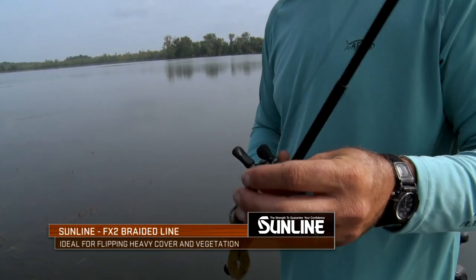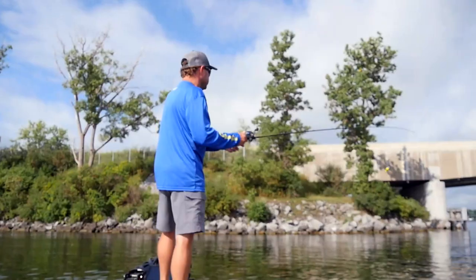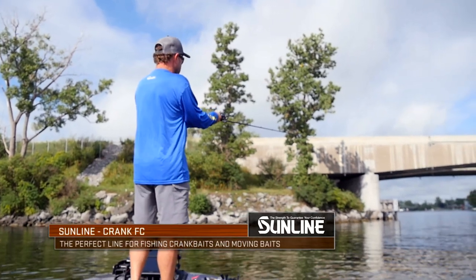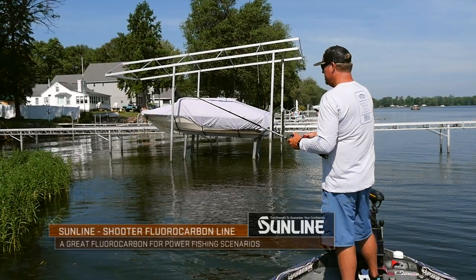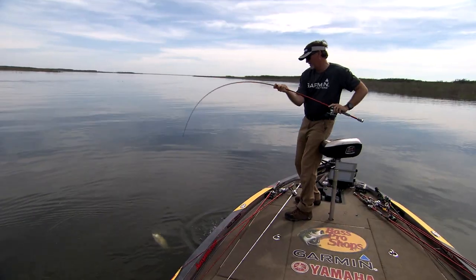FX2, 60-pound test. I mean, when it comes to throwing crankbaits, jerkbaits, vibrating jigs, spinner baits, I mean, just all of those reaction baits, anything that I'm gonna chunk out there and wind in, FC crank is the line that I like to use. You know, being a power fisherman at heart, one of my favorite lines to use is Sunline Shooter fluorocarbon. It's the perfect fluorocarbon for flipping heavy cover.